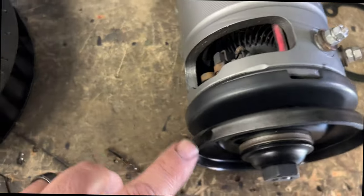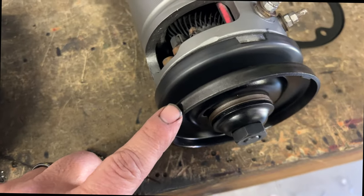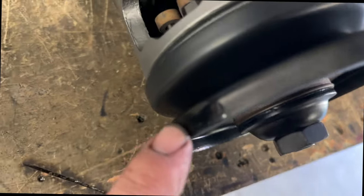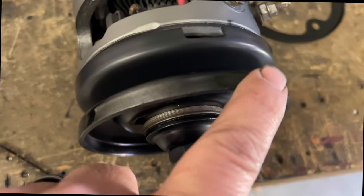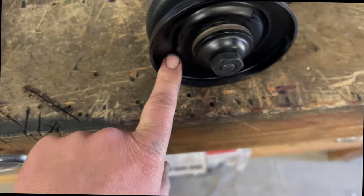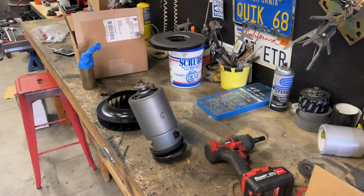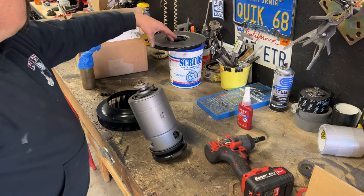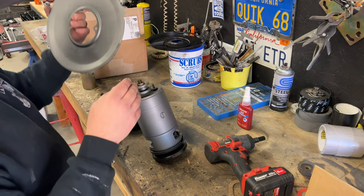So I was getting ready to put you guys up on a stand and put the generator together. I put this pulley on last night. My stepdad painted this pulley. He completely missed right here, so I'm gonna have to pull this pulley off and repaint it. All right, I'm gonna assemble the back of this generator.